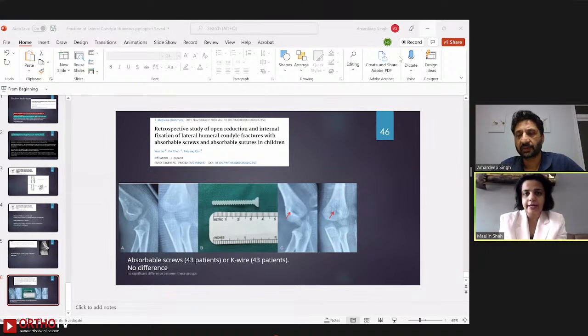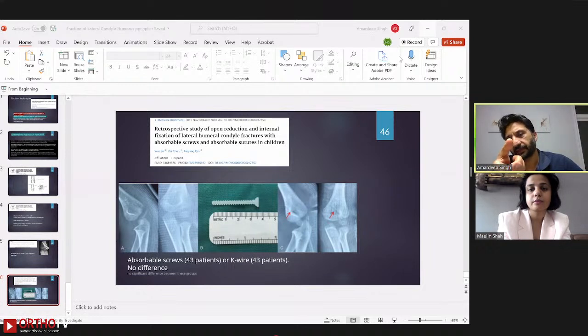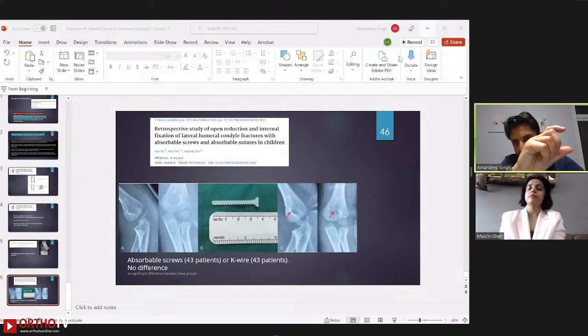Sir, any tips on understanding the morphology of the fragment on open reduction in case of delayed presentation? Sometimes a CT can help. Getting a CT scan prior can give you an idea where the fragments are rotated. Usually they are rotated. If it's a right elbow, they are rotated counterclockwise because of the pull of the extensor muscles. Left, they are rotated clockwise mostly, and then you have to bring them back, depending on how much rotation there is, 90 degrees or 180 degrees.